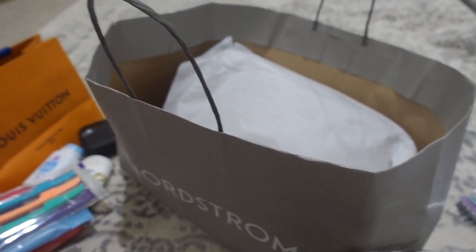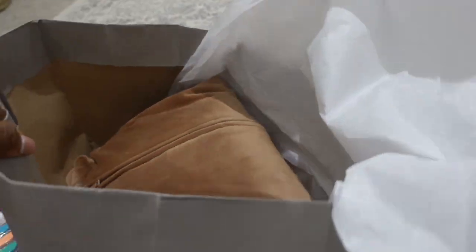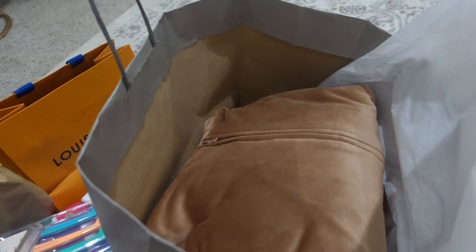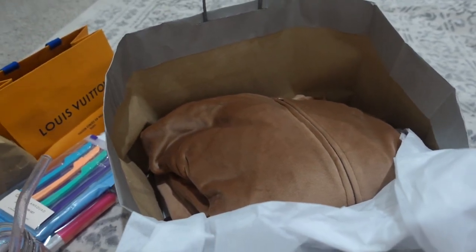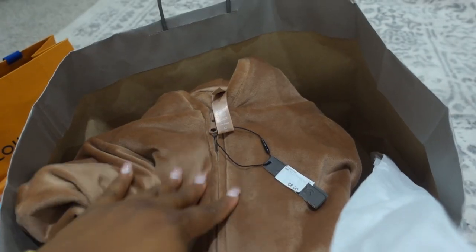And from Nordstrom, so I did not plan to get this, but I was in Nordstrom, y'all, and I saw Skims. When this first launched, I was kind of interested but not super interested. I never made a purchase. I saw it in person today and I felt the material, and when I tell you, butter. This is literally butter. This is their velour set, and I got the hoodie and the joggers, and this is so soft. Oh my goodness, I cannot believe how soft it is.